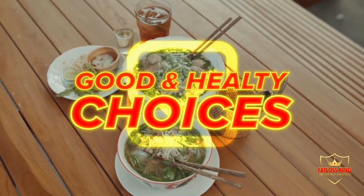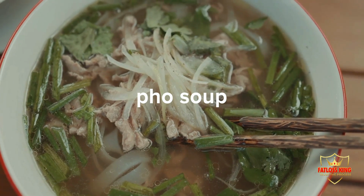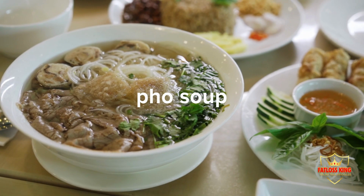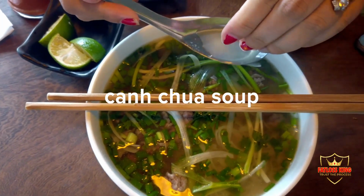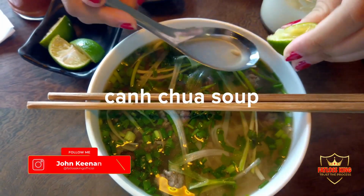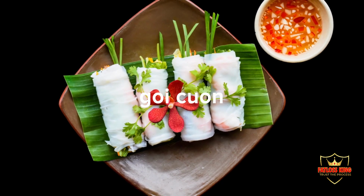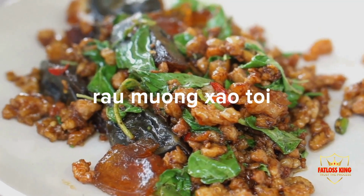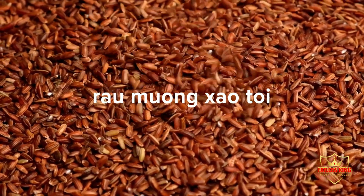Now let's talk about some good healthy choices. Let's start with soup. It's a hearty meal that is rich in fiber, antioxidants, minerals, and vitamins. You can request less meat for a lower-fat option. Next, we have con chua soup, a tamarind-flavored broth with delightful ingredients, pineapple and tomato. Another option is goi quan, fresh spring rolls packed with vegetables. Unlike deep-fried rolls, these have a fresh flavor. Pair them with rau muong zao toi, stir-fried water spinach with garlic, which can also be enjoyed with brown rice.